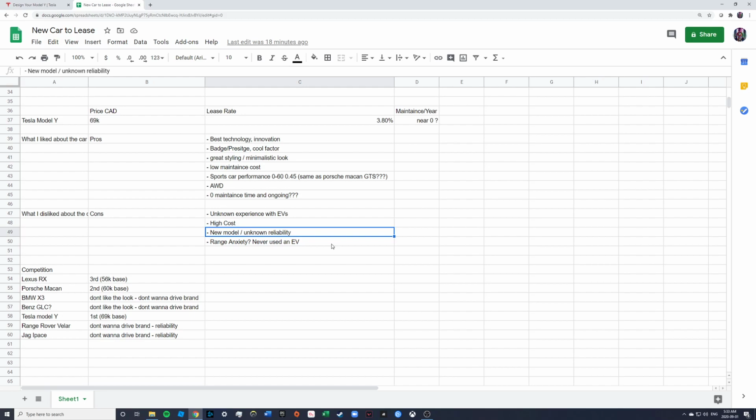It's a new model, the fit and trims, so the reliability is essentially unknown. And I think the main thing with EVs is range anxiety. Like, can I get 500 kilometers in the winter? What happens if I take a road trip? Shit happens, so you always want to have backup. There are superchargers and all this, and I can find a plug-in anywhere, but I've just never tried it, so it's unknown. But I think it's mass market enough now, so let's give it a try. Okay, thanks.